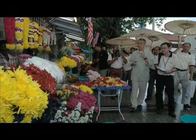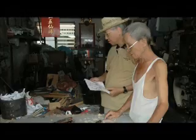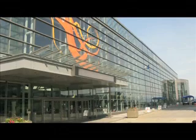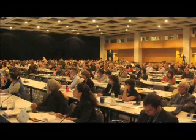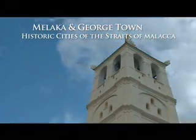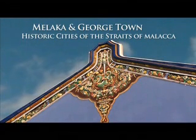In August 2007, ICOMOS, the International Council of Monuments and Sites, made an assessment of Malacca and Georgetown. Finally, at the World Heritage Committee meeting in Quebec City in July 2008, Malacca and Georgetown, historic cities of the Straits of Malacca, was successfully listed as a World Heritage Site.